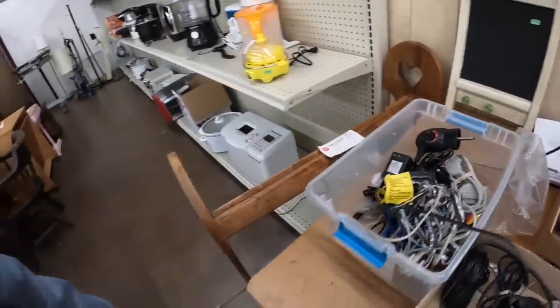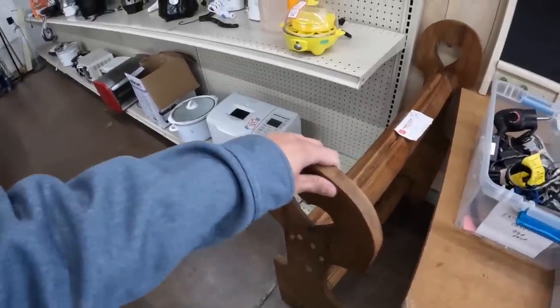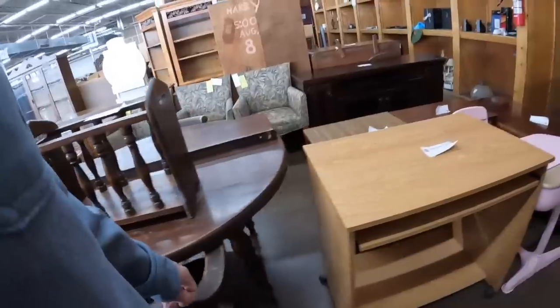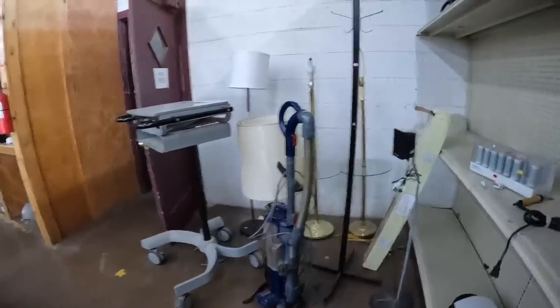Not seeing a whole lot. I always count on one of these around here, these heart-shaped wood pieces of furniture. That's a quilt rack.